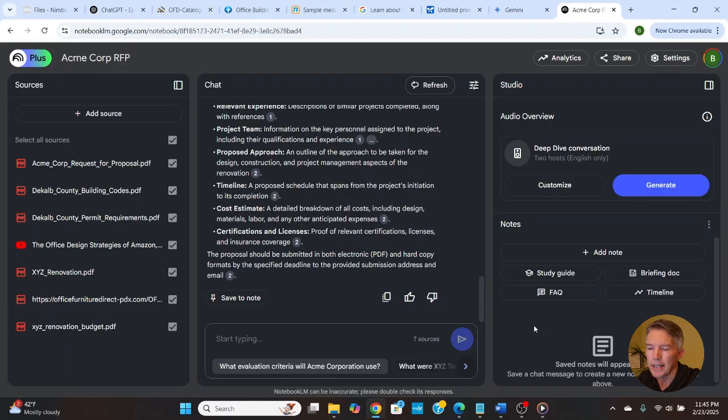Now, if your notebook contains a lot of documents on different topics, you may want to only pull a few of them for particular questions. In that case, just click on the arrows to deactivate or reactivate the sources.